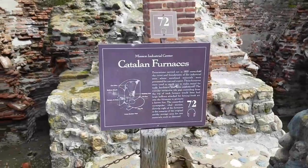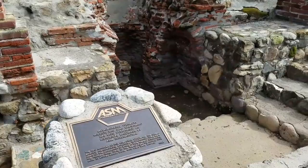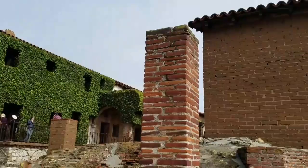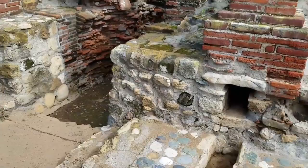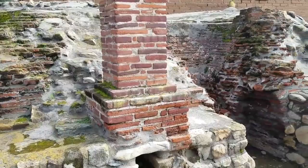72, let's check it out. These are the Catalan furnaces. They were the remains of the oldest metal furnaces in California. These furnaces were used to smelt metal ore. They could reach a temperature of up to 3,650 degrees Fahrenheit. To the right of the furnaces are the remains of the blacksmithing workshops, including the area where the forge was kept.